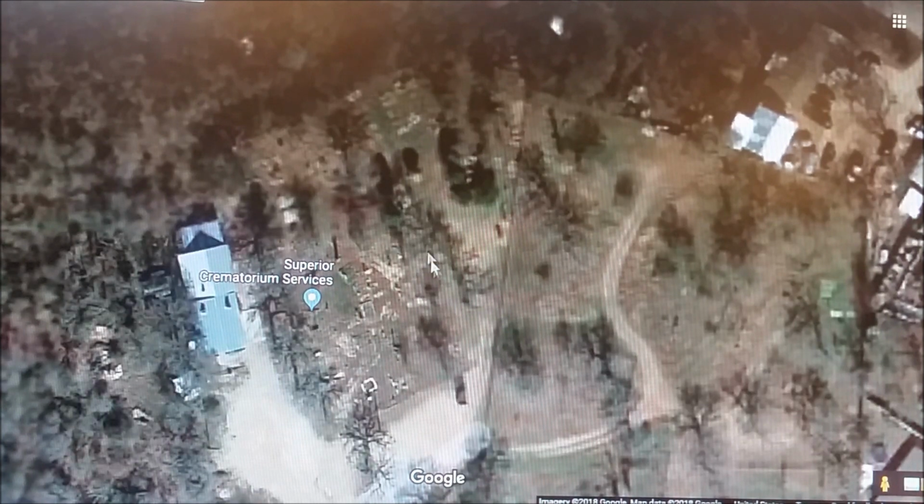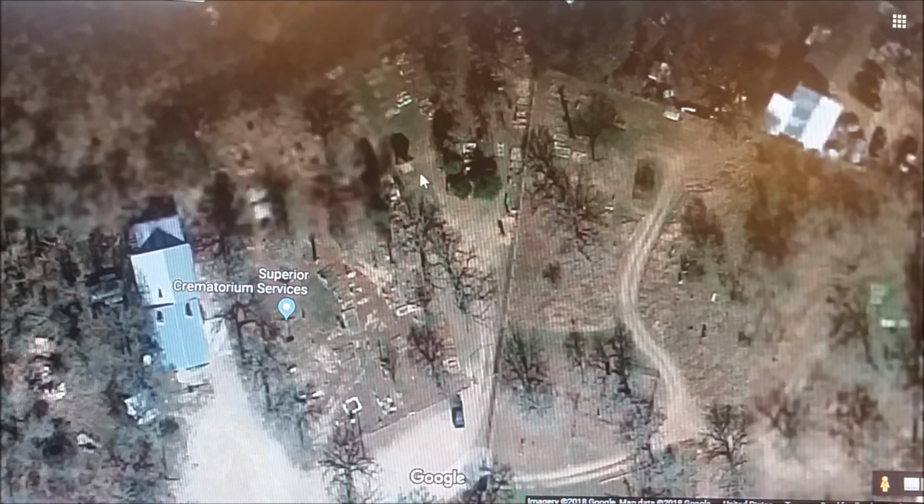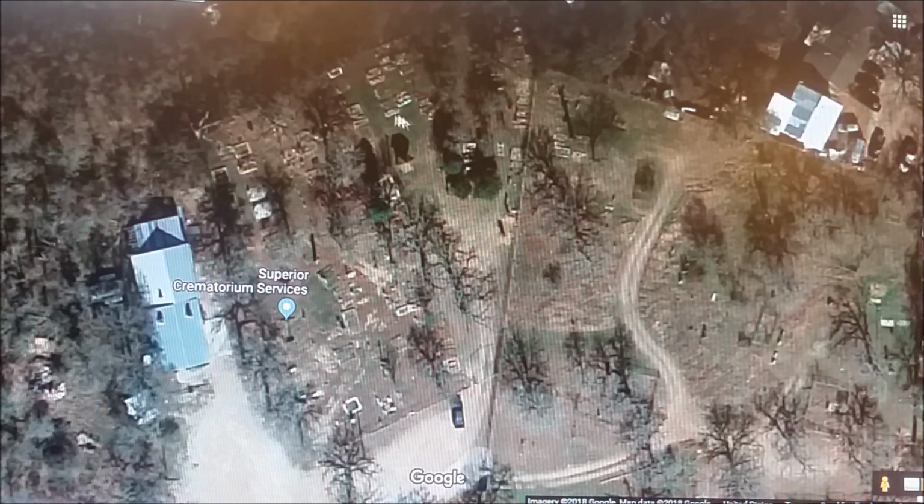There used to be a line here. They've expanded into this section. You can see the graves here and the graves here. Pretty soon, all they have left is this piece of the pie right here. This is what we have to grow into, is areas in here and this piece of the pie. Once this is full, there's no more income coming in.